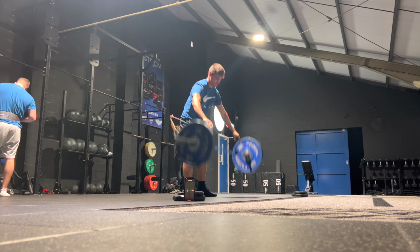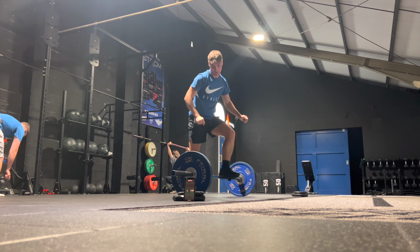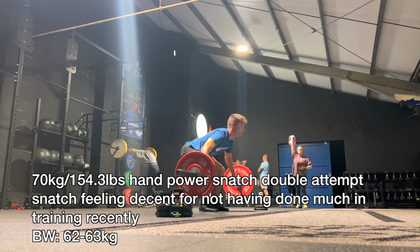Going into the next week of training, it was a deload week, so at this point I'm 3 weeks out from the Scottish.